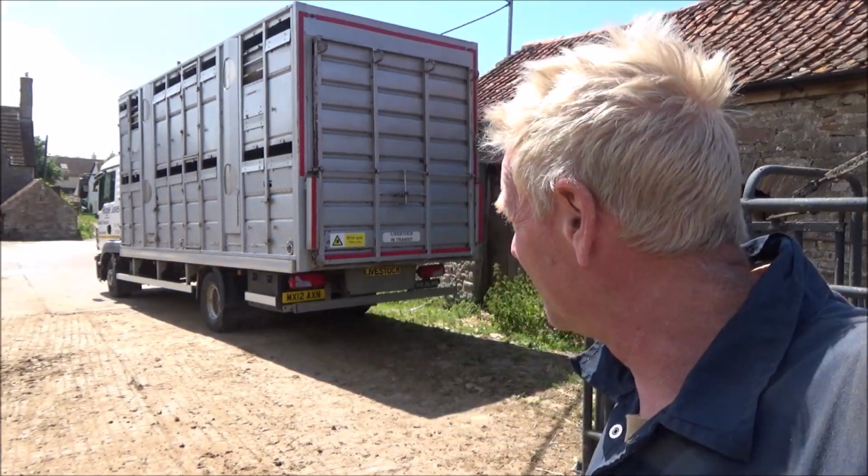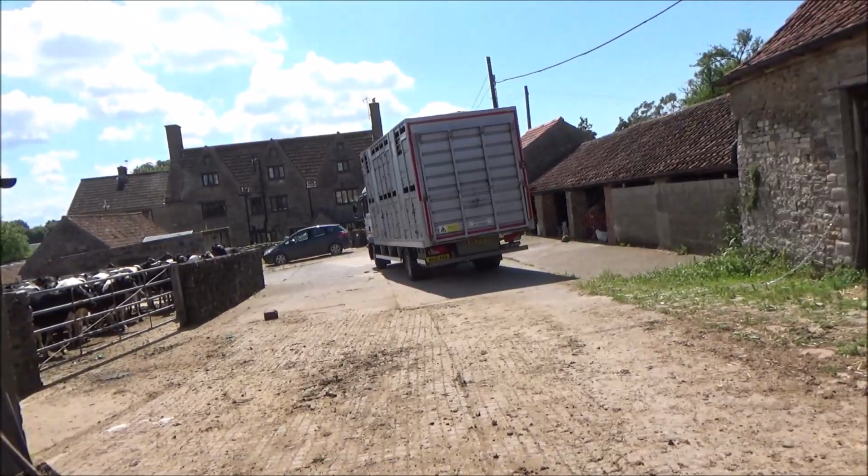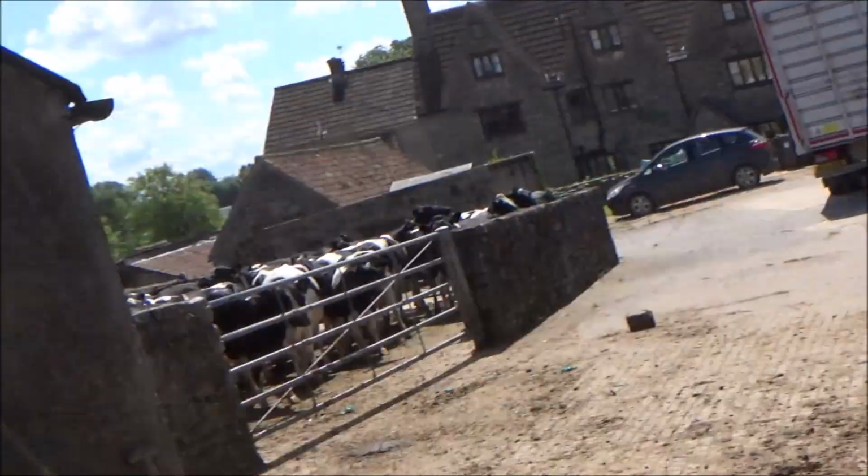There you go. Loaded and she's going now. Van's going. And she's off. Off to cow heaven, I suppose. And goodbye to 885. I guess you could say it's a circle of life.